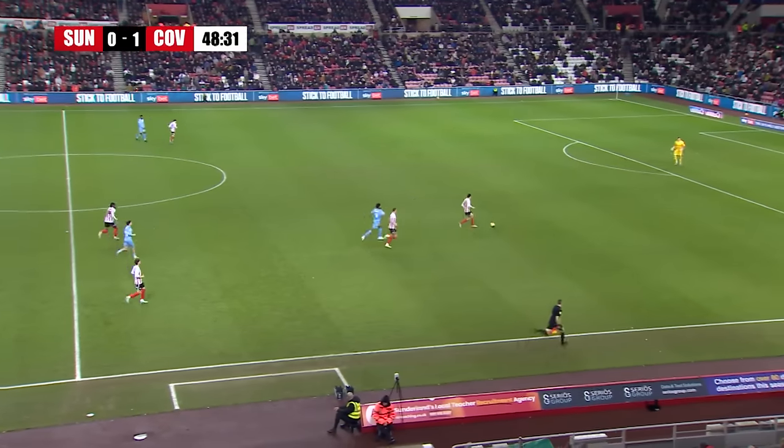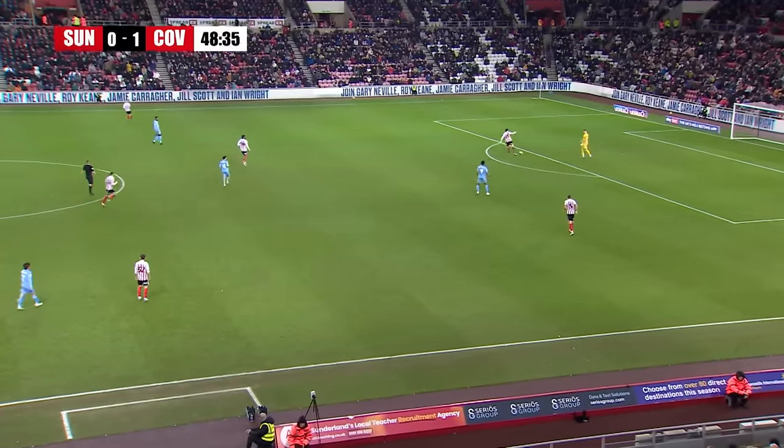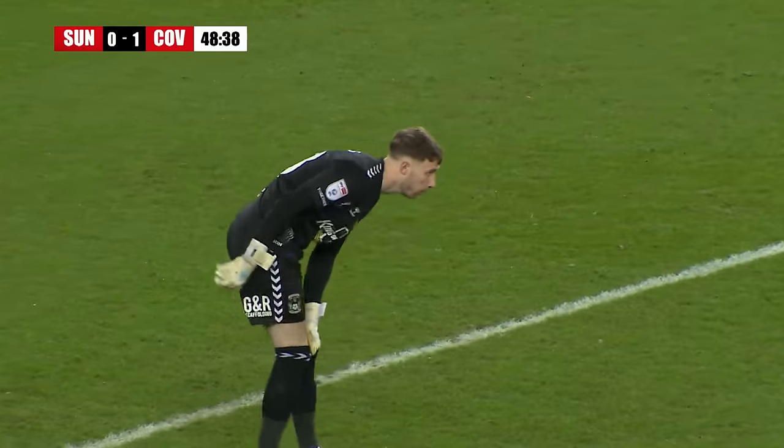Ballard and Sims coming together. I'm just thinking, maybe them two, did they play together at Blackpool? I think Ellis Sims had a spell at Blackpool as well, didn't he? Probably did, I think.